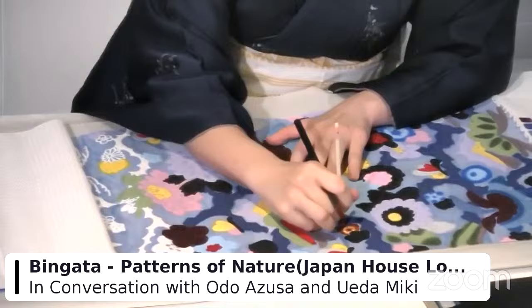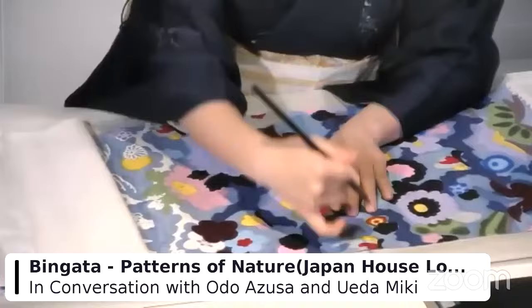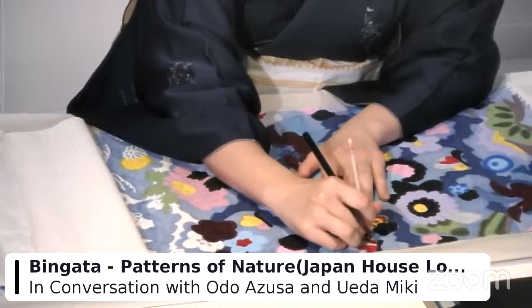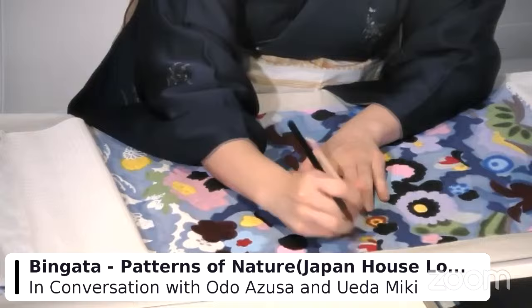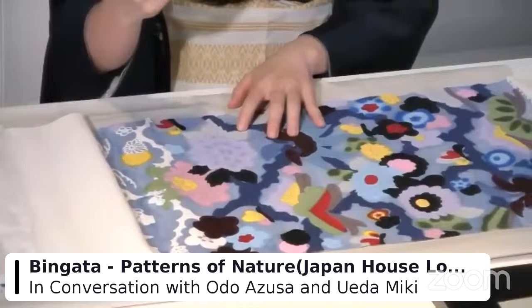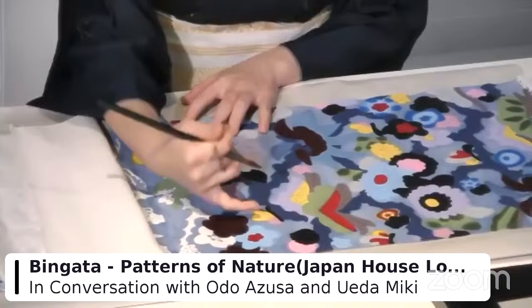We try to create the paint and the colors depending on what type of design and the overall color scheme that we have. It just goes to show that there is no same Bingata anywhere, and each Bingata is very much an original, and you couldn't recreate it in the same way.